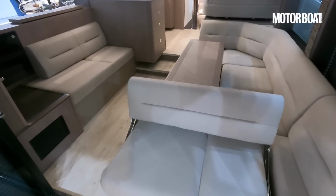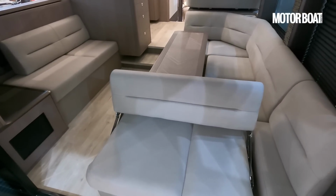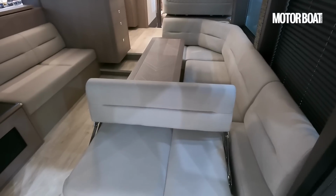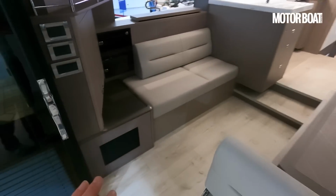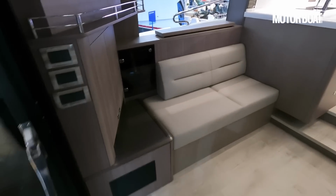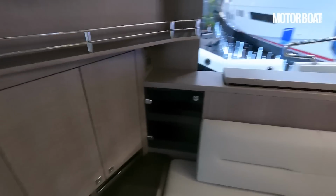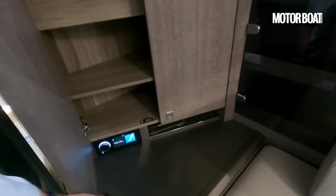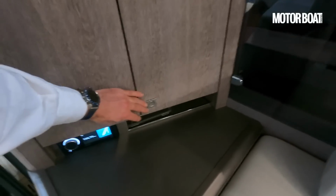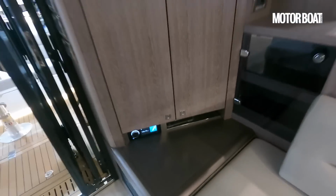So we've already had a look at these rear seats, the way that backrest moves across. That obviously makes a really nice big wrap of seating around the table. There is another seat over on the port side. We've got a storage unit over here. I think that's got just more storage in there. You've got the AV system underneath, they're all tucked in there.